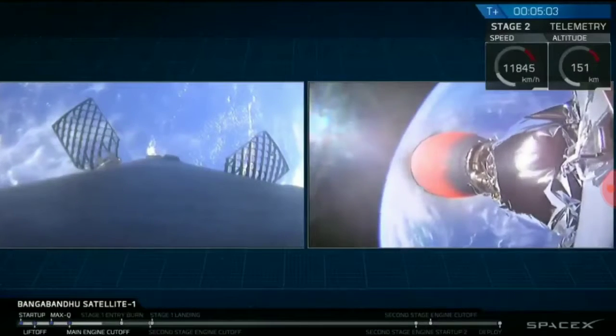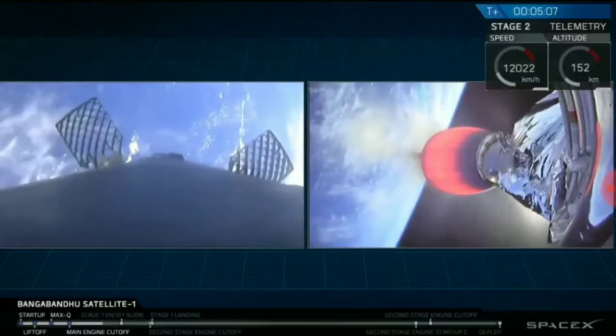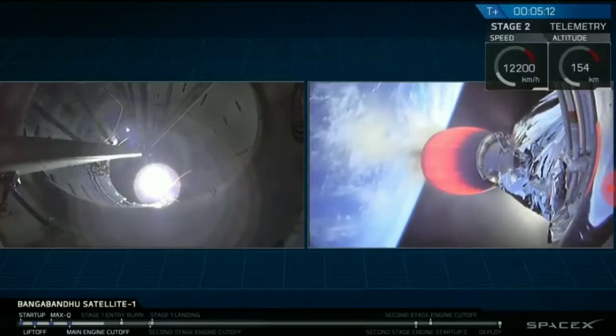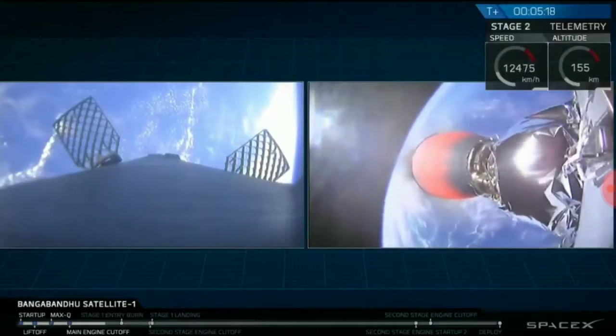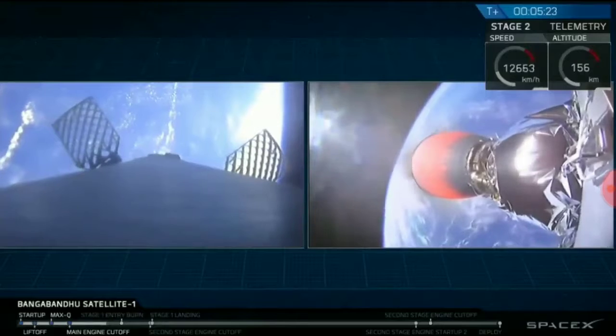On the right-hand side of your screen is a camera mounted at the very bottom of the second stage, looking down towards the Merlin vacuum nozzle. Of course, at the very other end of that stage is the Bangabandhu Satellite 1. Right now, that Merlin vacuum engine is glowing red hot with those exhaust gases as it propels Bangabandhu Satellite 1 into its final geostationary transfer orbit.